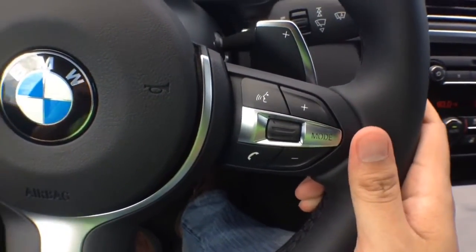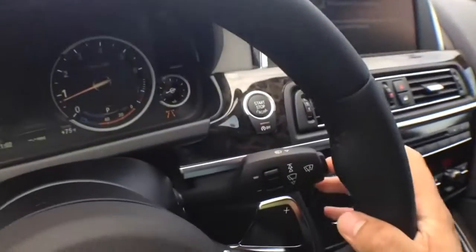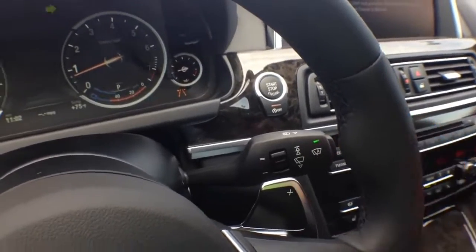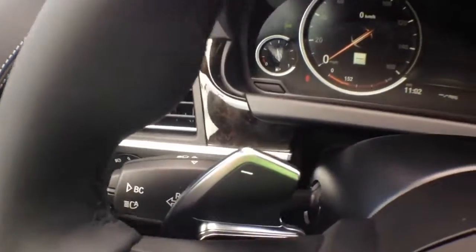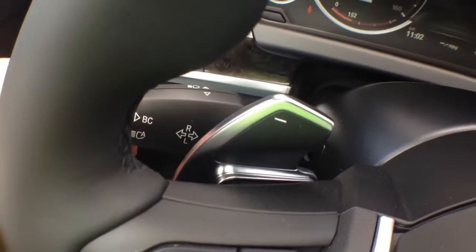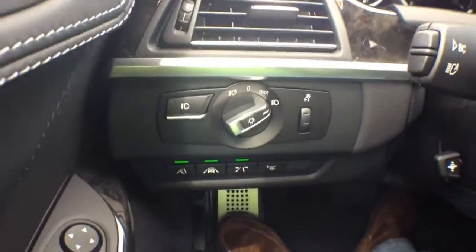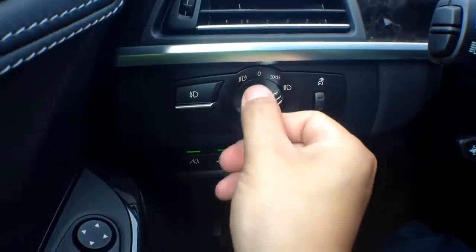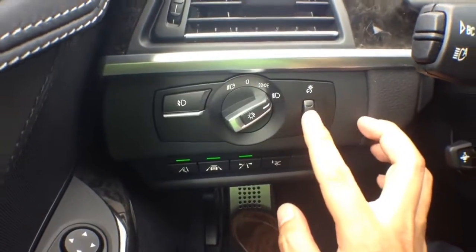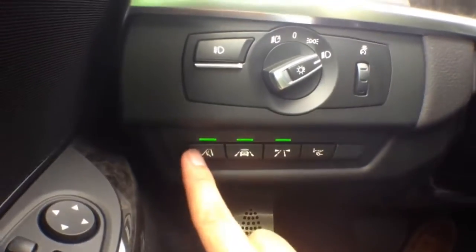Featuring silver accenting in the middle. And here is the windshield wiper control. And over here we have the left and right turn signal control. Also behind the steering wheel we have the paddle shifter, up and down paddle shifter. And here is your light control with all the different functions, like the dimming for the instrument and fog light, and all the different function buttons right here.